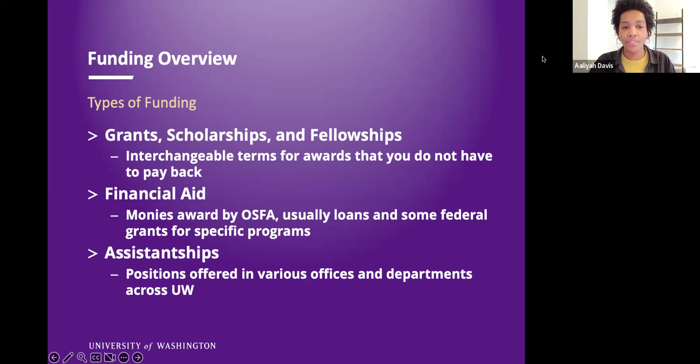And then the other type of funding that is unique to UW, though other colleges and universities have this as well, is assistantships. I'll be speaking specifically about assistantships at the University of Washington. Those are appointments or job positions that are offered in different offices, academic departments, and research centers around the college.